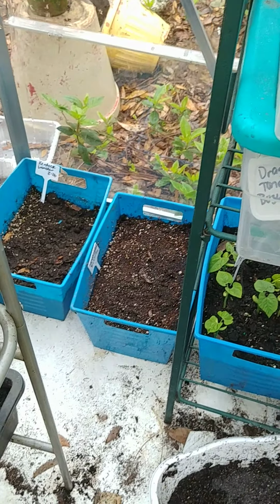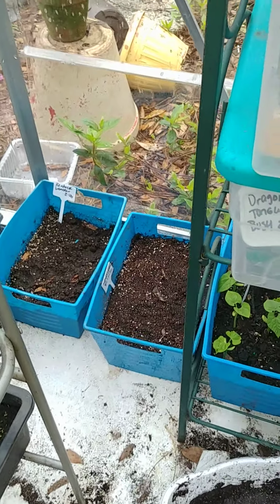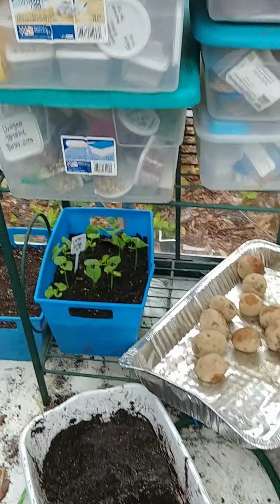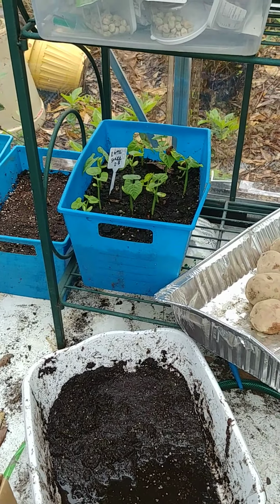And then over here I got some Kentucky Wonder pole beans and some tender green bush beans germinating. I started those yesterday, and it's February 17th today. And then here I've got some of my rattlesnake pole beans.